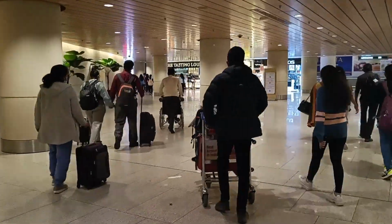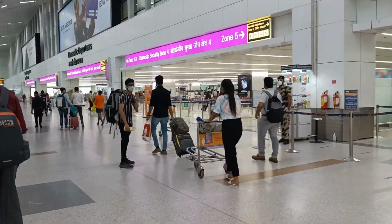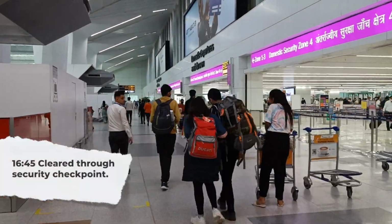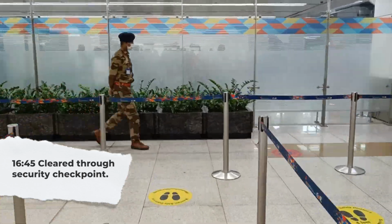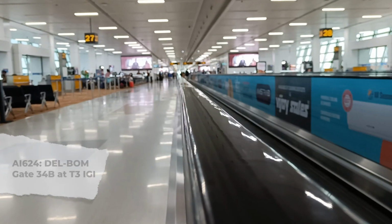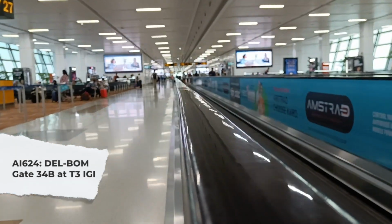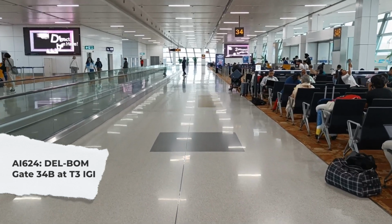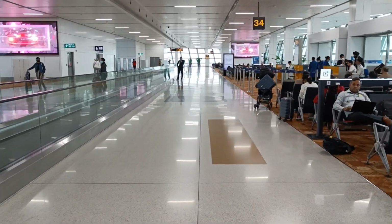All in all, it took our group just around 40 minutes to get past security after entering the airport. The overall experience was incredibly smooth, but the security check was a little nerve-wracking. The security check was completed at around 16:45. Today's flight was flight AI-624 and was at gate 34B of Terminal 3, which is located near the end on one side. The walk was long, but thankfully there was enough time.